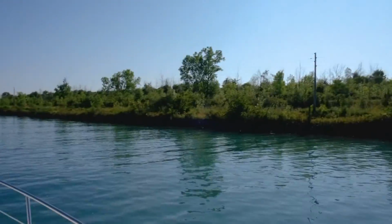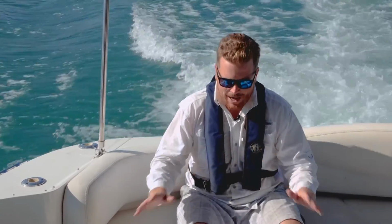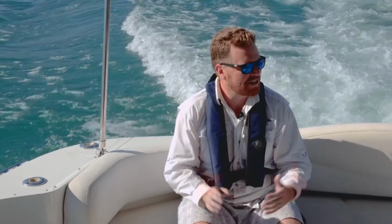Now we are in the 13.4 kilometer long Welland Bypass, which was made in the late 60s, opened in 1973. Great for shipping, wildly boring for recreational boaters, but that's all right. Boring means uneventful, and uneventful in tight waterways shared with freighters is actually a good thing.